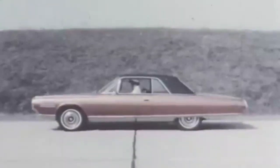Is it a bird? Is it a plane? No, it's not Superman. No, it's the Chrysler Turbine. That's what we're talking about today.